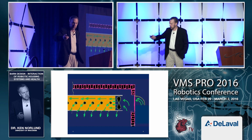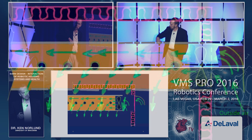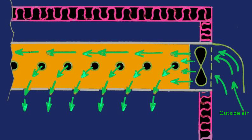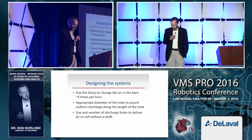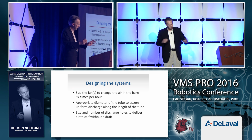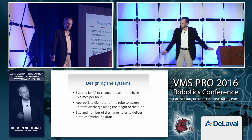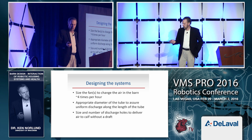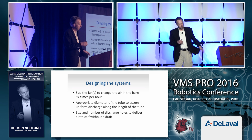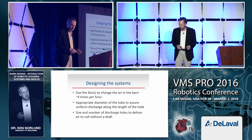So the first thing, we're going to take this fan and move it away from that wall and move it into the wall so it's 100% outdoor air, clean, fresh air. Then I'm going to have very few technical points, but we're going to size the fan appropriate to the room. We're going to measure out the room, and we're going to change the air in that room 4 times per hour, approximately.